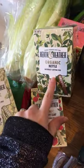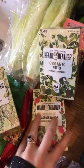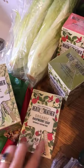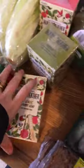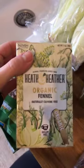So I've got some nettle tea, awesome for the liver. Raspberry leaf tea, great for the hormones, great if you are in your last trimester of pregnancy, but in general also just great. I'm not pregnant, and it's great for your hormones and supporting that. So I got 2 of those to stock up, because I also just really like raspberry leaf tea. It's really nice. Got some nettle and of course some fennel, great for digestion.